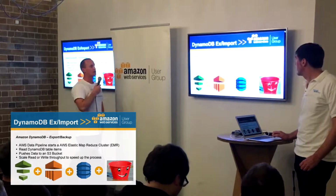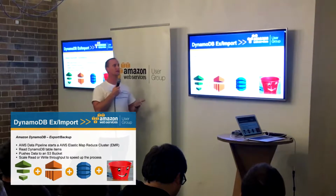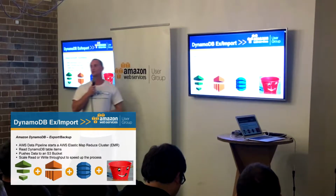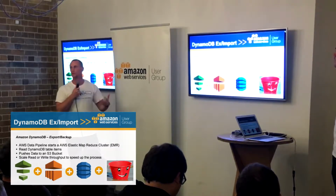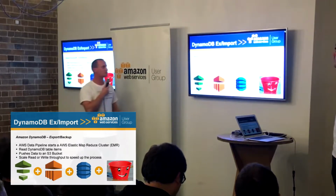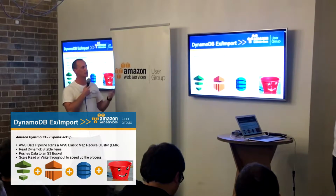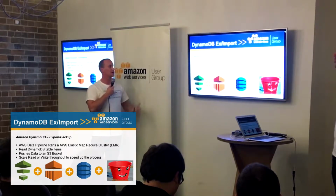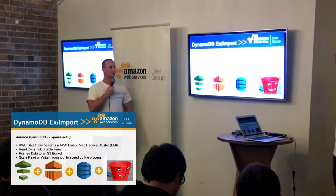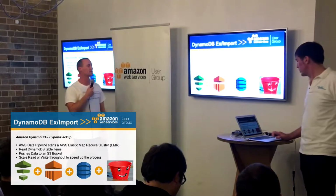So these are the components involved. As part of the export process, data pipeline starts up an elastic map reduce cluster. There's a few components involved in this, but the data pipeline makes this sort of seamless in the background for you. So data pipeline starts the elastic map reduce, which will read the DynamoDB table items, and then push that data to the S3 bucket of where you defined. And like I said before, you can scale up the read or write throughput depending on the export import process to speed up that export process.